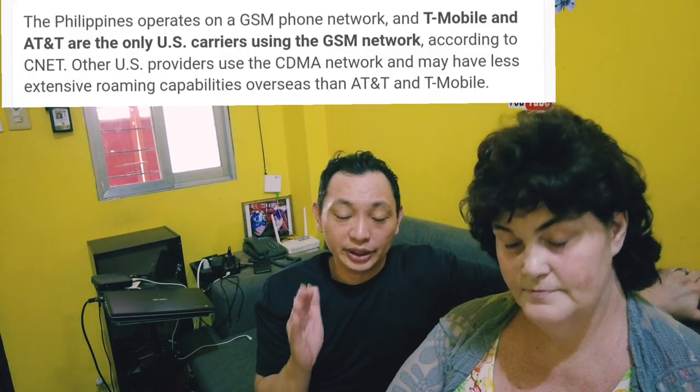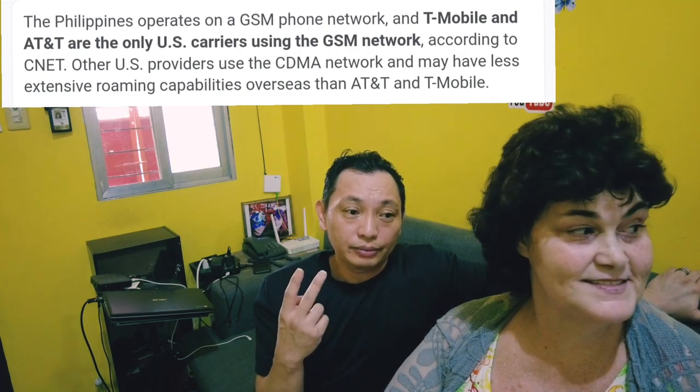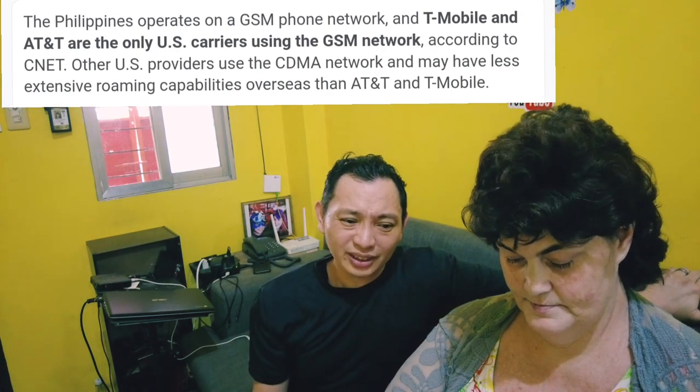Now, what phones can you bring? Here's the deal. First off, there's mainly two, CDMA and GSM. I'm talking about in America, CDMA and GSM, because those are the two major ones. Now, if you have a CDMA phone, can you use it here?